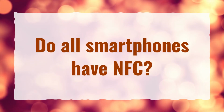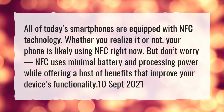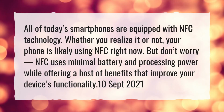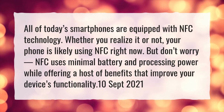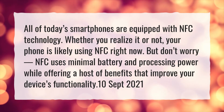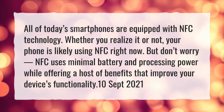Do all smartphones have NFC? All of today's smartphones are equipped with NFC technology. Whether you realize it or not, your phone is likely using NFC right now. But don't worry, NFC uses minimal battery and processing power while offering a host of benefits that improve your device's functionality.